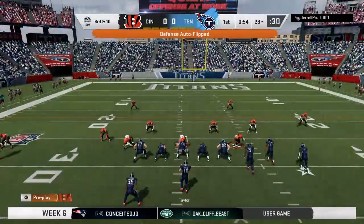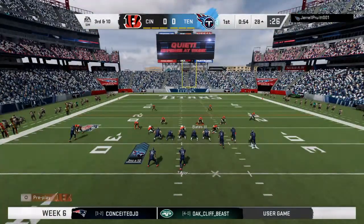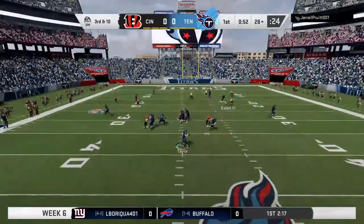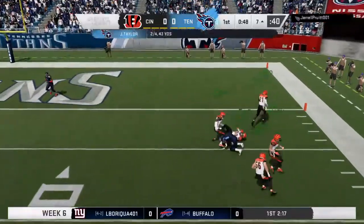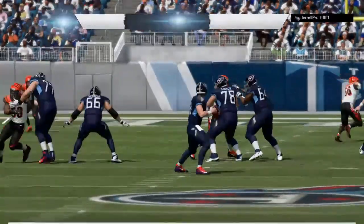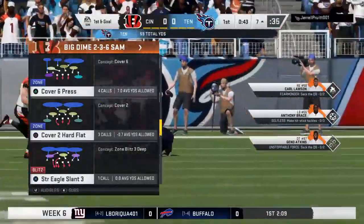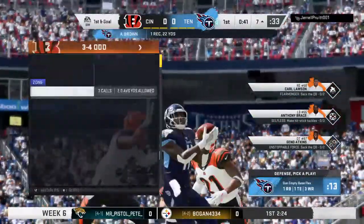Here comes the 8th play of the drive, and they need a full 10 yards on 3rd down. From the gun, it's Taylor. He gets it to Brown. Complete. They're able to convert on 3rd down, and that sets up a 1st and goal. Really been an ideal start for them. They get the turnover on the opening possession. Now here they are moving the ball straight down the field on their first drive.